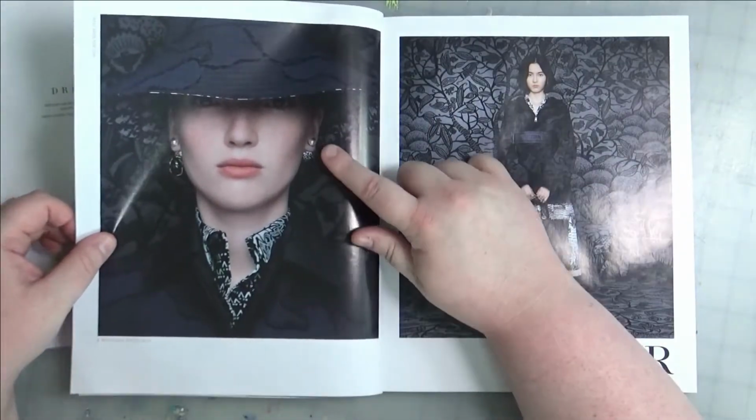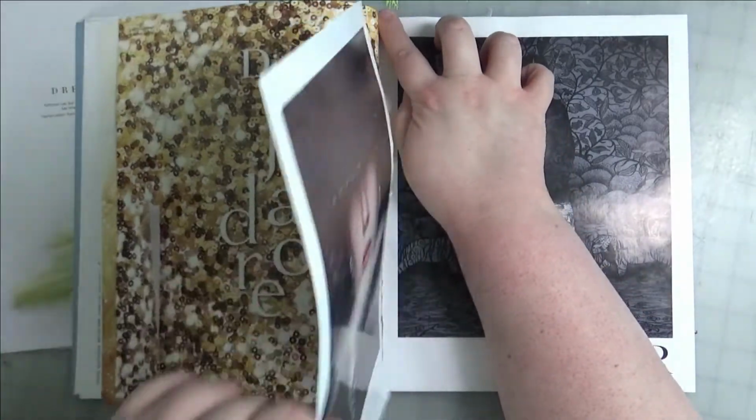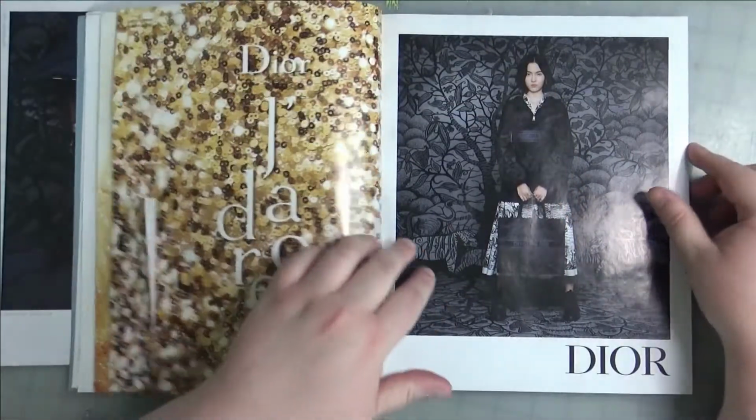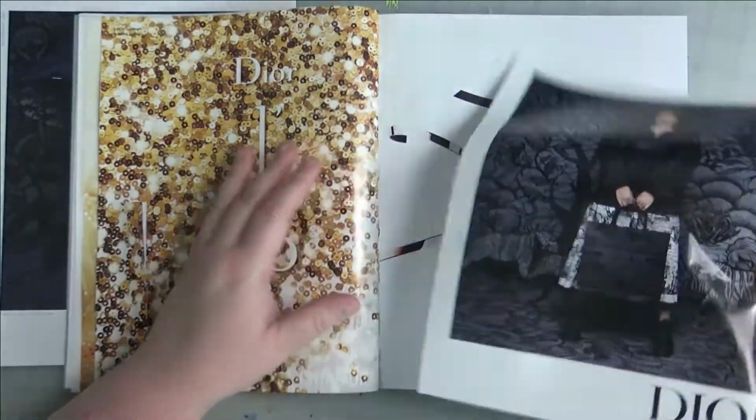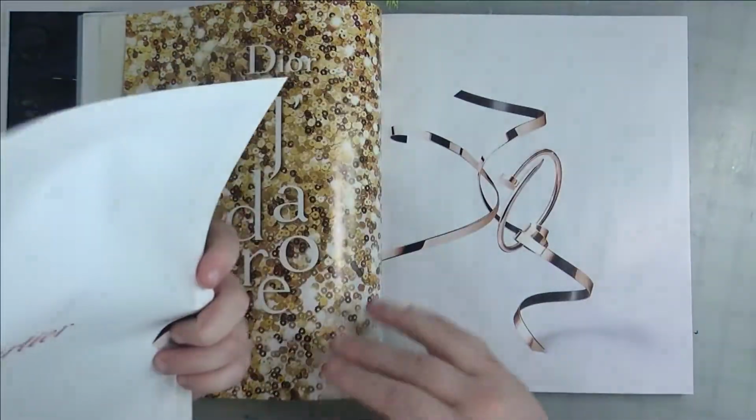All right, this is interesting. Her with the hat. We'll take you. I like this too with the background as well. Those kind of more monochromatic colors.